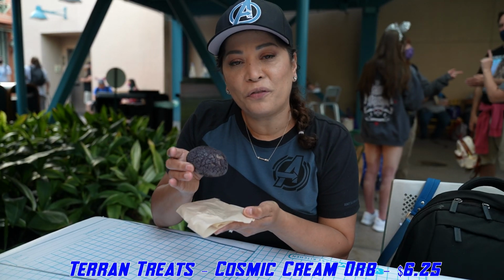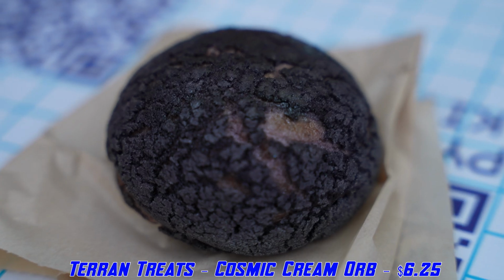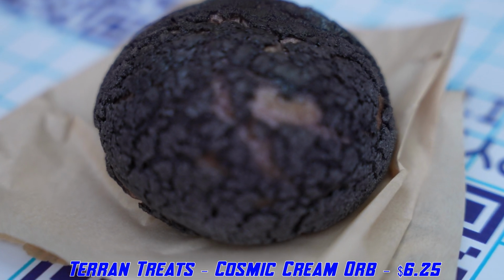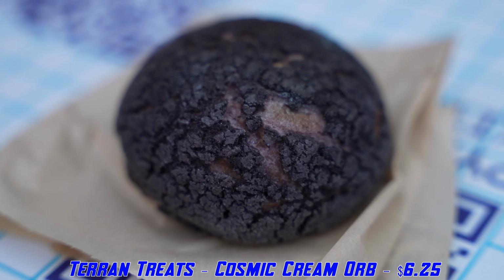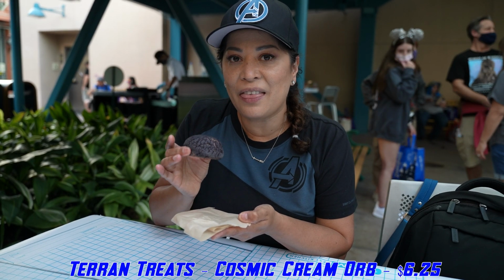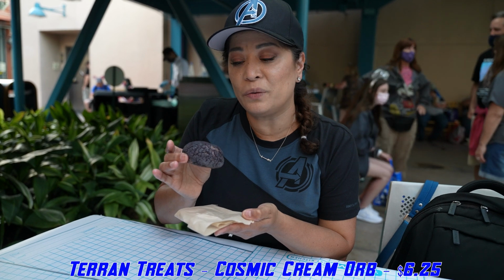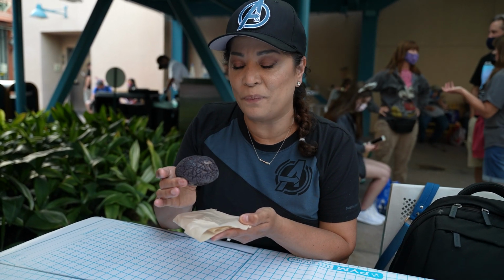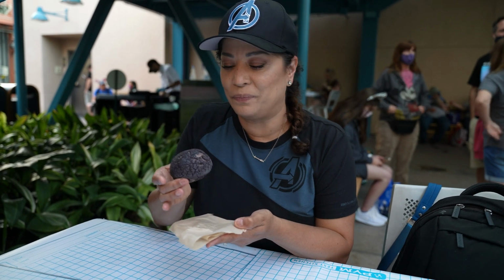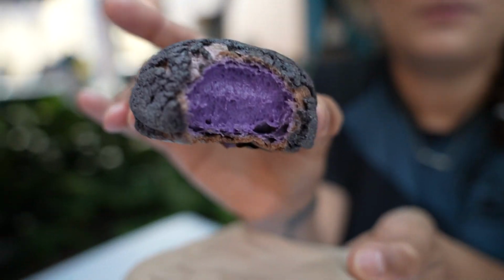All right, so also from Terran Treats, we have the Cosmic Cream Orb, and this has a whipped raspberry cheesecake on the inside. From what I can remember from last week, this was my favorite of the two because it was not as sweet. So let's see, for consistency's sake, if the same holds true. Look at that purple cream on the inside.